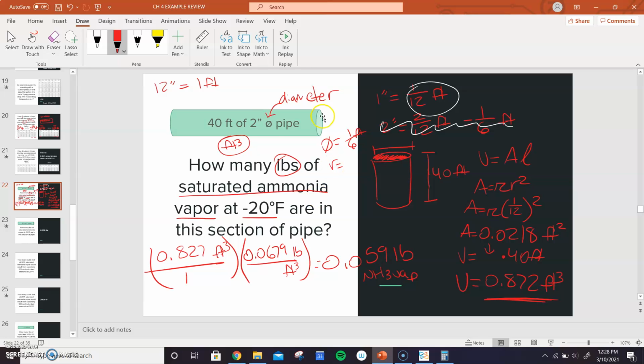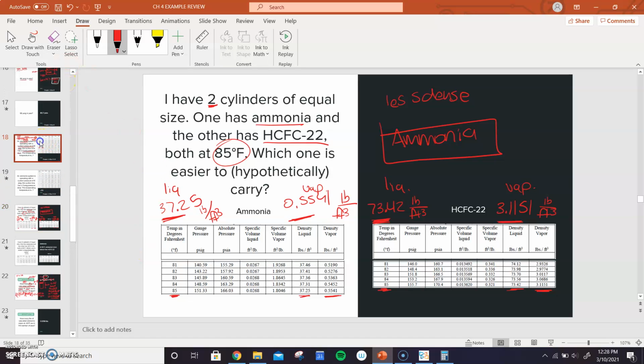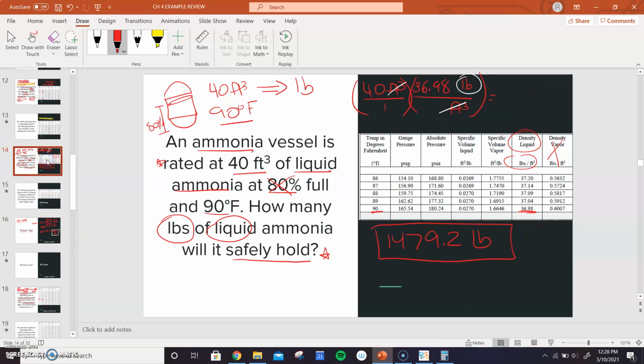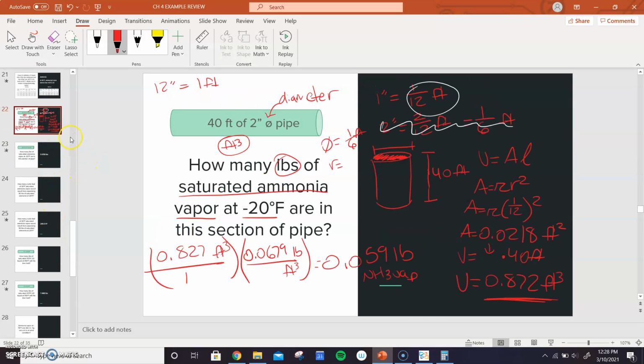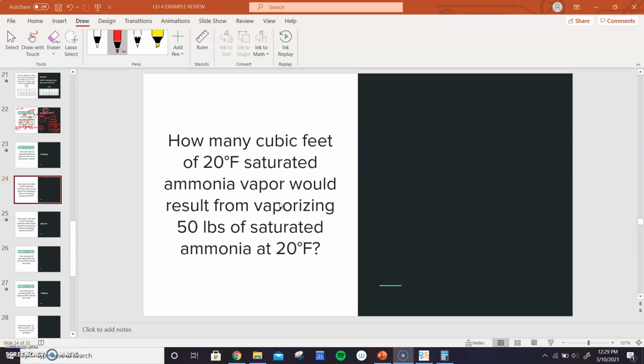Versus this other problem we did up here, where we calculated how much this liquid would weigh. It was 1,400 pounds. Liquid weighs a lot more than vapor. If you've ever picked up a balloon and then picked up a bucket of water, or an empty bucket versus a full bucket, you would realize this. There's our answer, 0.059 pounds.